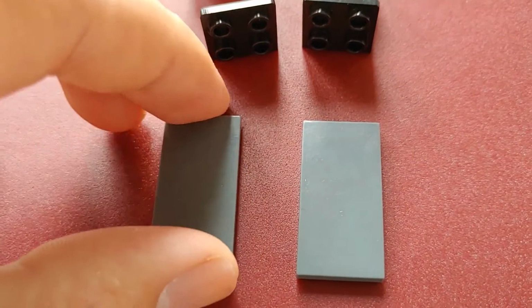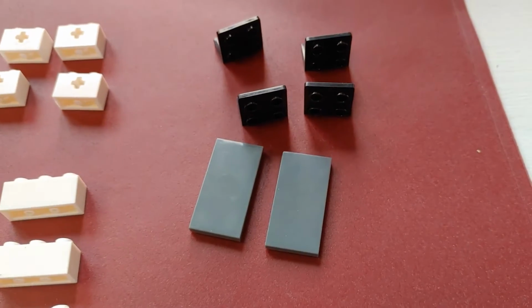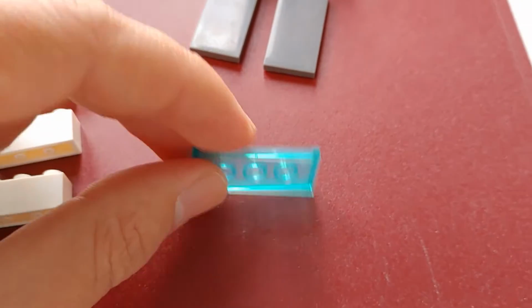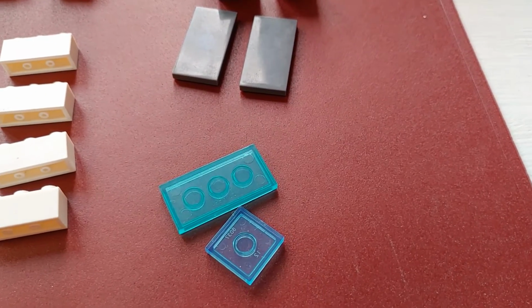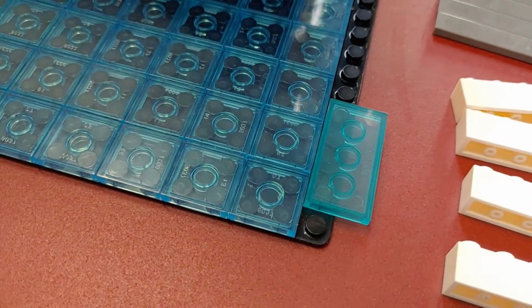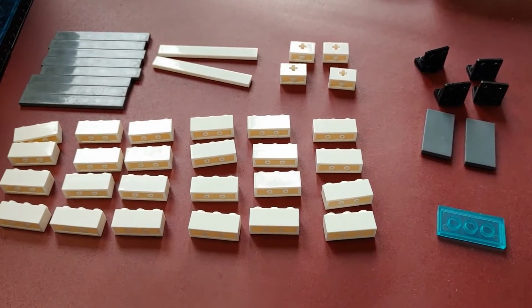But now, I needed, I think, 12, yeah, 12 of those 2 by 4 plates in light bluish gray. And I got 2. 10 are missing. And now let's have a look at this one. This is also a 2 by 4 plate in this blue color, but it's the wrong color. I need this color, not that color. You can see it, definitely, that it's not the same color over here. That's just annoying.